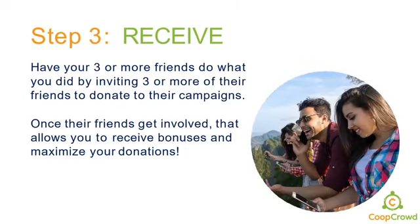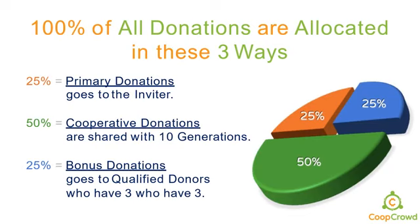Then step number three is that when the three or more people that you have shared with start to share this, you're going to receive not only donations from those friends that you have shared with, but whoever they've shared with. You can receive donations from around the world, and that also helps you qualify to receive bonuses and maximize your own donations.